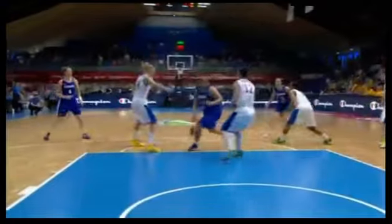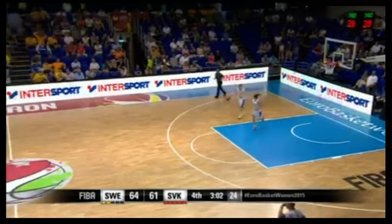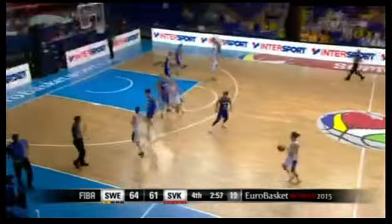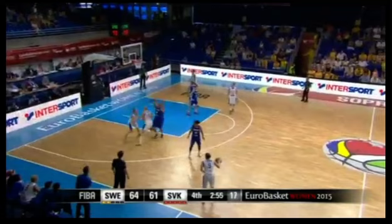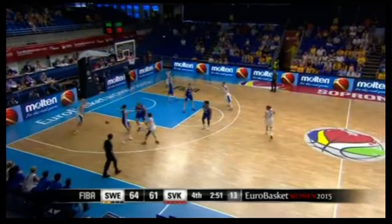64 plays 61. Yeah, there's the travel. Looking for the foul and just getting a turnover. Three to go in the fourth. Still anybody's game. Whoever loses this will be devastated. Effort they put in, both teams.